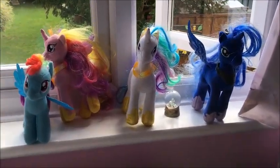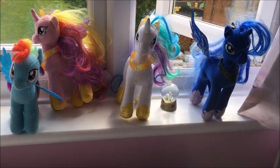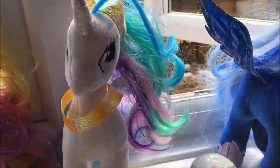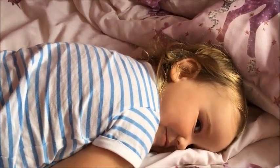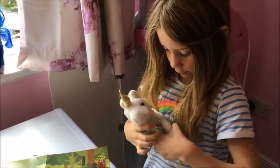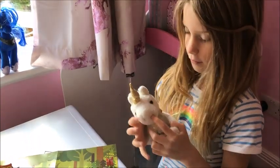Here are the visiting ponies. Who do we have on here, Esther? Celestia, Luna, Rainbow Dash and Cadence. There you go. And I also got this tiny little globe for Esther, which when you shake it is full of magical stars. So another little bit of magic in the bedroom. Here is Bee visiting in Esther's bed. Hi! What did you want to say, Esther? The unicorn in the globe is the same as the unicorn hugging the globe. Ah, wonderful. Thank you for telling us that.